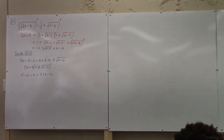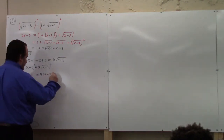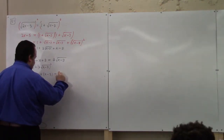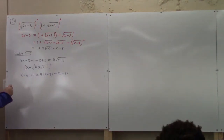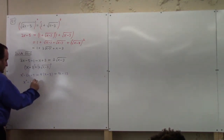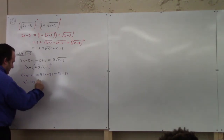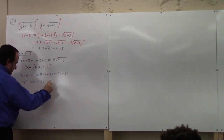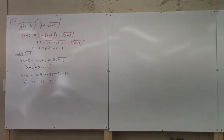What's that? Oh, well, that's a quadratic equation, isn't it? But it's not in standard form yet. We need to move everything to the one side or the other, right? So I'll FOIL this out here. We got, distribute rather, 4x minus 12, right? So what do we have here? We've got x squared minus 10x. Add 12 to both sides gives me plus 21. Right?